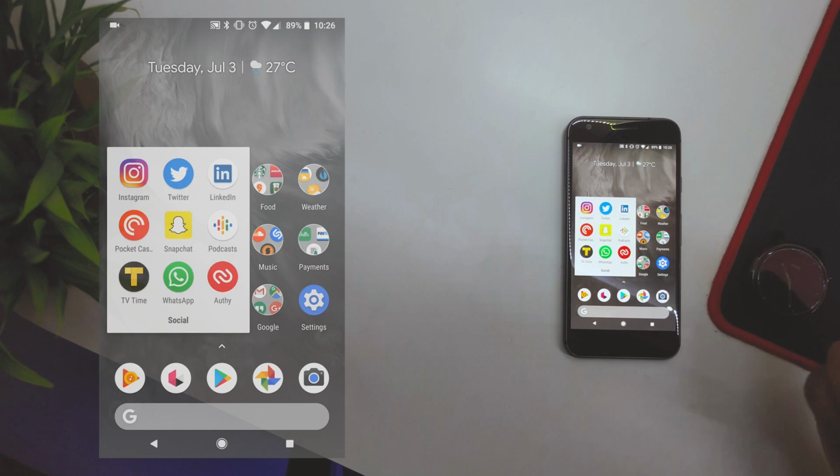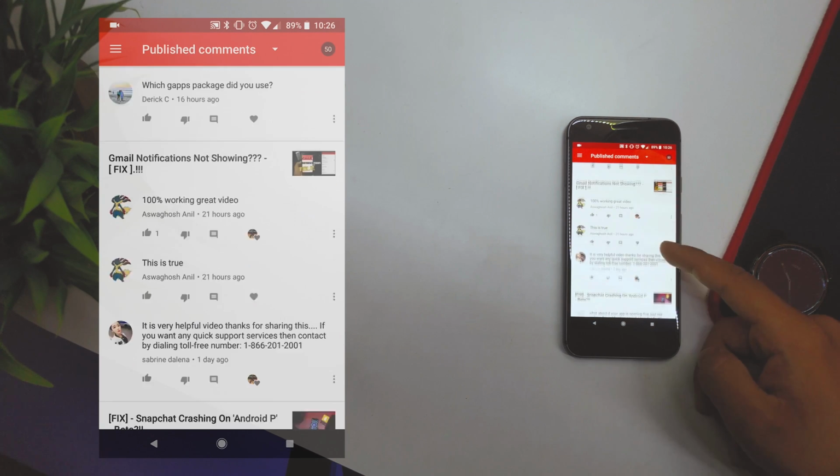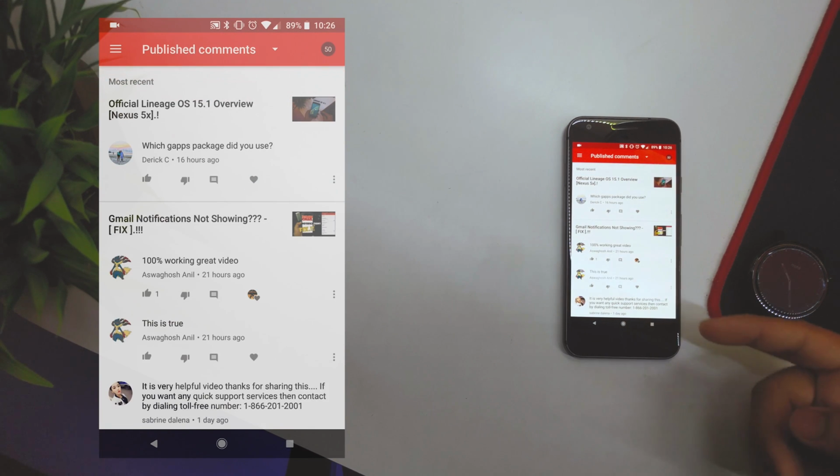Next we have WhatsApp and Authy. Authy is an authenticator app. So yeah. Then we have a folder called YouTube, and I have the Creator Studio, and yeah, I use it a lot.